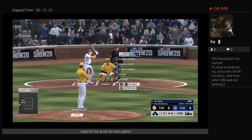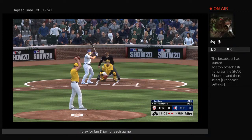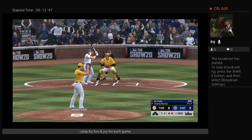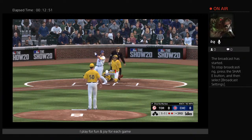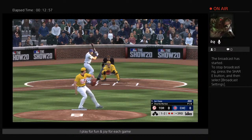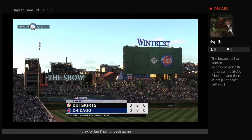And a ball, 1-0. And a strike to even the count. 1-1. 1-2 now as that one's fouled off. A ball and two strikes. Swing and a miss. He struck him out with a two-seamer, and the inning is over.